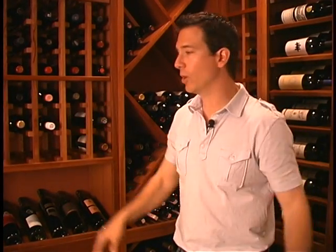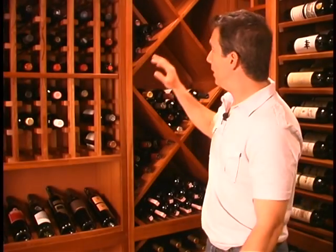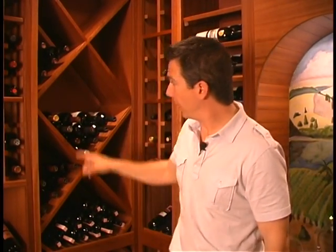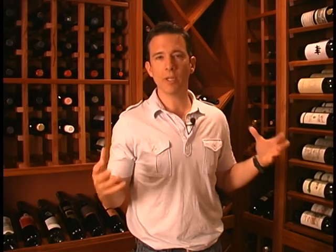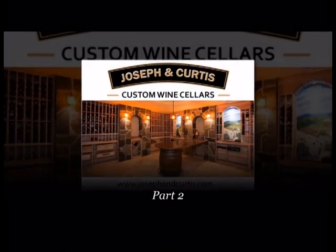As I said, this is a square room. Obviously, the display rows that we spoke about, the diamond bins that we included in here are also bookending the cooling system that's above you. And we carried the diamond bins floor to ceiling, like I said, with the horizontals to give it that dramatic feel. For a smaller space that holds 1,000 bottles, which is a great starting wine cellar, it really gives a big feel to the room going floor to ceiling with those dramatic wine racks.